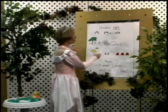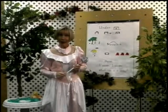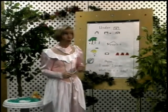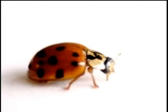came up to a rock, and they said, "I wonder what's hiding under the rock." So they lifted the rock up, and there were bugs. There were 1, 2, 3 bugs. The bugs were bright red, and they were called ladybugs.